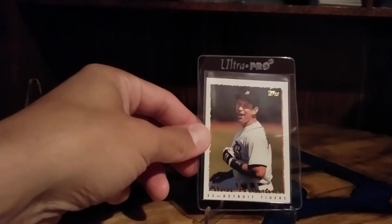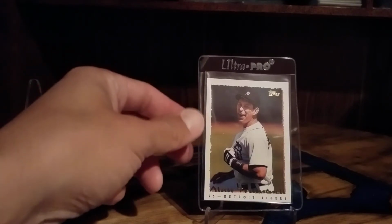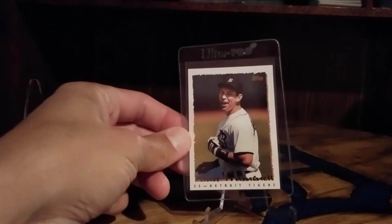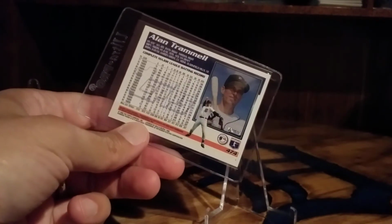I've only seen a few of these on eBay. Alan Trammell's last card, and I think a couple I saw were PSA 10s, and they wanted like 45 or 50 bucks for them. I'm not expecting a 10 out of this one. It'd be great if it was, but either which way, it's going to be part of my collection. It ain't going anywhere anyway, especially being a Tiger and a Hall of Famer. So we'll see what this one comes back as.